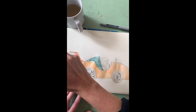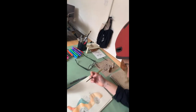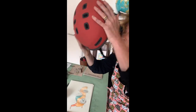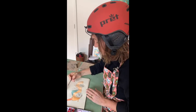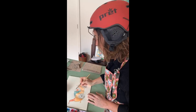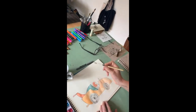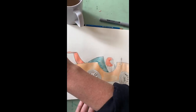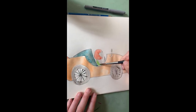That's cool. I'm gonna use a little bit of red here. Red for the helmet. What color is my helmet? Kind of a reddy orange. Okay, I'm gonna try and do that here. And maybe I'll wear a green racing suit. Racing suit's pretty important.